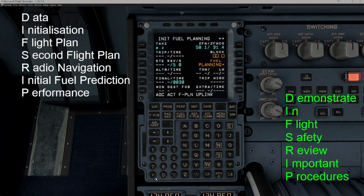Okay, 5.7. Oh, has it appeared? No, it's not appeared. Let's just delete that. There we go. 5.7, and into block there. And it'll do the rest there. It'll do some calculations. There we go. And the final thing, the P that we need to do, is our performance.